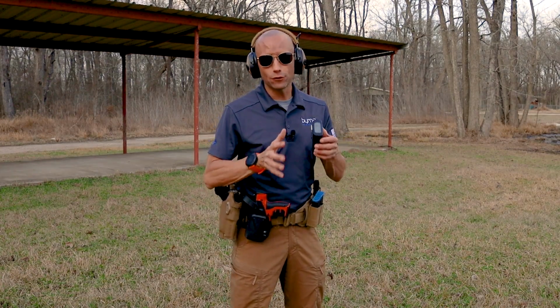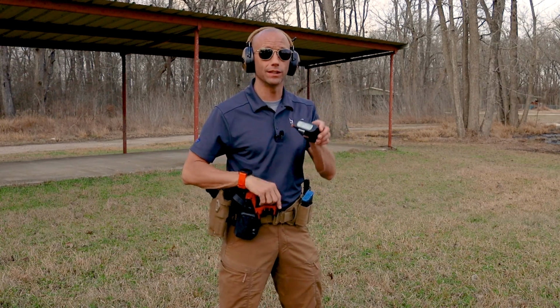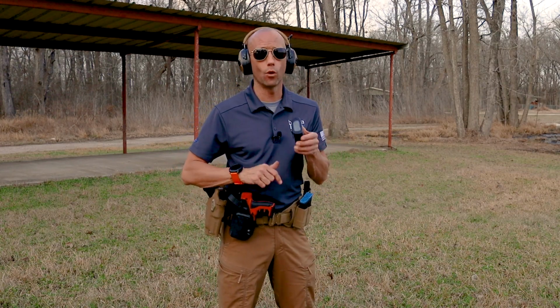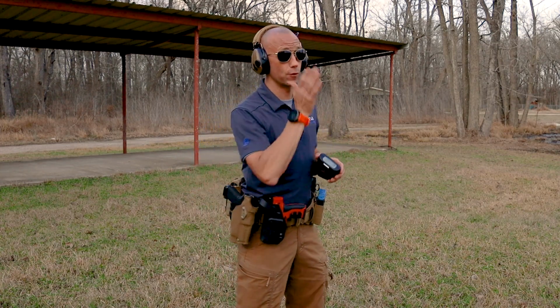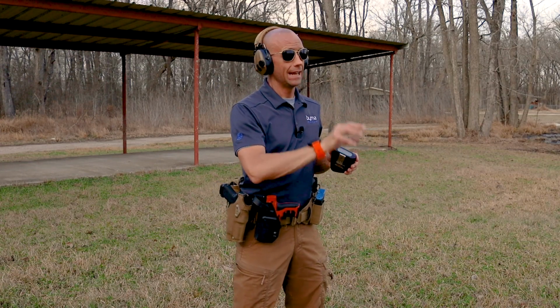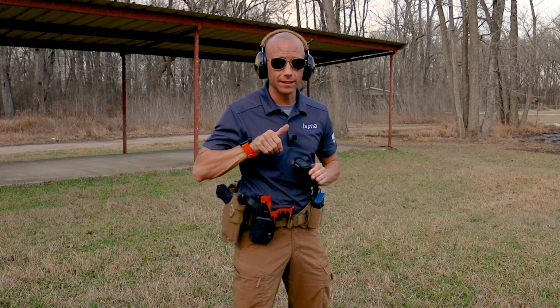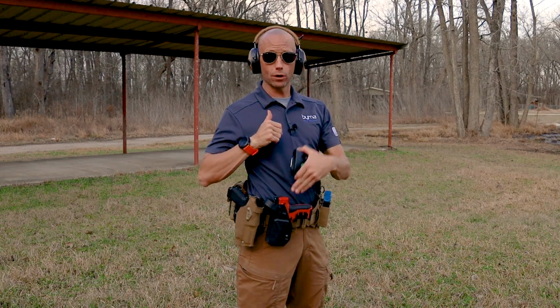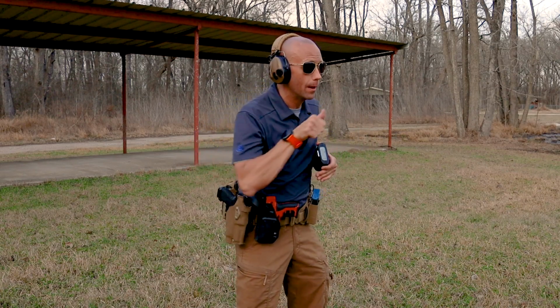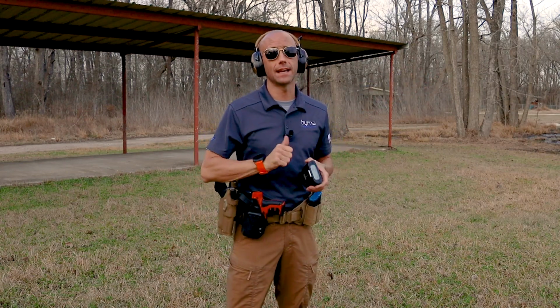So we can see that just after about 4 or 5 rounds, we've been able to work our transition time down less than a second and a half, 1.48. And that's a second and a half from recognizing that the threat has now evolved, requires deadly force, transitioning over to lethal, stowing my Byrna launcher, so stowing less lethal, being able to present and get an accurate hit on target in less than a second and a half.